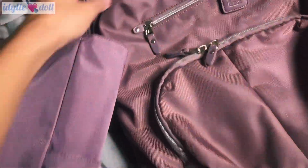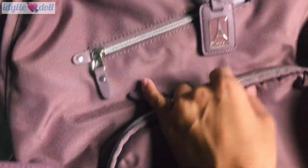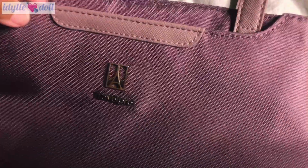There is a backpack that actually looks like this one. I think it's called the Elite, I'm not sure. But instead of this zipper, it actually has this magnetic front pocket for the phone as well.